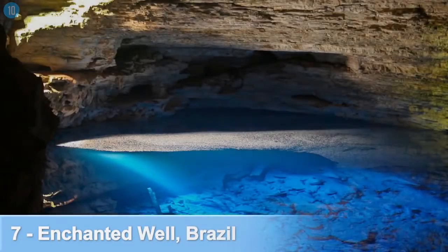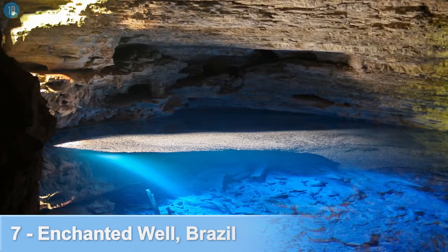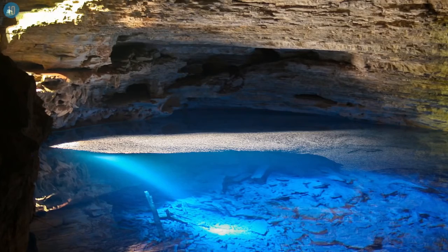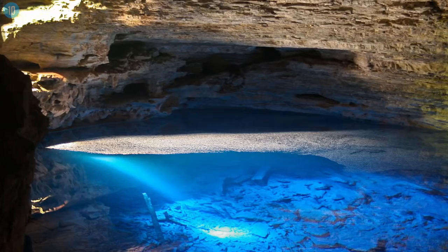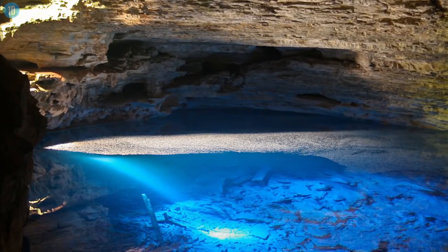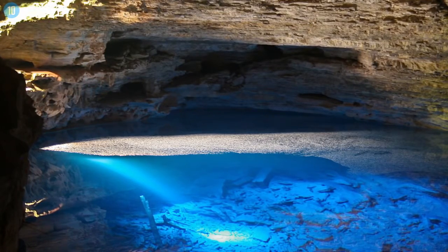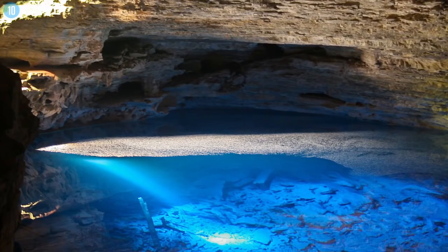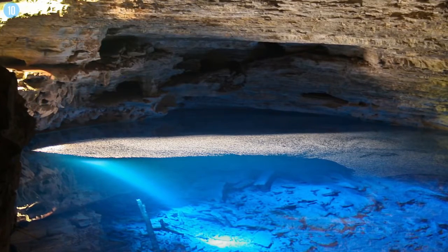Number 7. The Enchanted Well, Brazil. Located at Chapada Diamantina National Park, Poco Encantado, or the Enchanted Well, is 120 feet deep, and the water is so transparent that it's clear enough to see the ancient tree trunks and rocks situated at the bottom. When the sun is glaring down, light comes through a narrow opening that forms a stunning blue reflection on the water. As you might expect, with water this pure, access to this pond itself is extremely limited. Environmental protection of this giant sunken pool's delicate and rare ecosystem is naturally important.